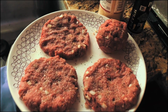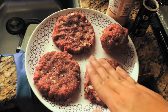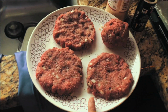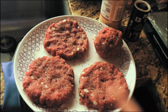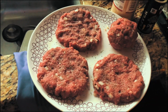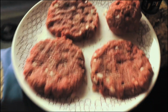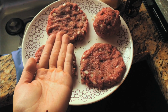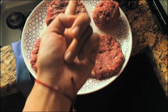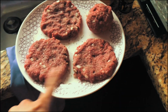Guys, this is what the burgers are looking like. All I did was make them into little circles, then pounded them down with my hand on the plate, but not too hard, and then kind of used the side of my hand to make the circle. So yeah, I don't have a hamburger former. It's not needed, but this is what I did.